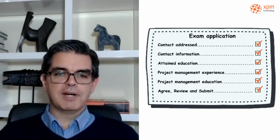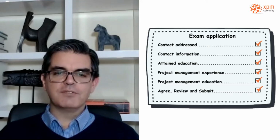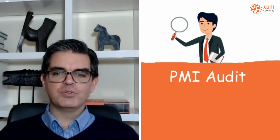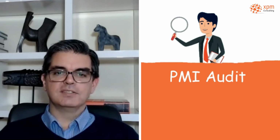You must agree with PMI's terms and conditions at the end of the form. Read them carefully, confirm, and then submit the application. You may also download a copy of your completed form. A sample of applications will be selected for an audit. The PMI audit process is a quality assurance procedure, which is designed to maintain the certification's high-quality standards.